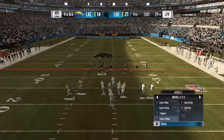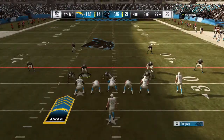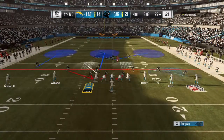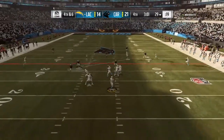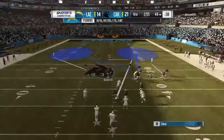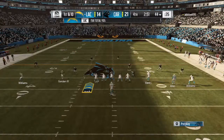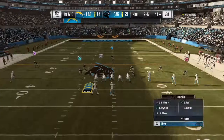One score down. Here we go. They're going to go for it here on 4th down. As expected, they're going for it to keep the drive alive. He's got his man. It's Williams. And they'll get it up just short of the 45 at the 44. How about them biting off 15 yards there on the 4th down attempt and keeping the drive alive?